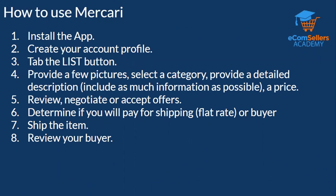So with Mercari, it's a little bit of a different process, but I'll step you through it. Once you get the app installed, like the others, you're going to create a profile. And with Mercari, instead of sell, I think they call it list, but you're going to give them pictures and a category. And again, we're going to overemphasize that as much as we can. The detailed description: you want to include as much information as possible.